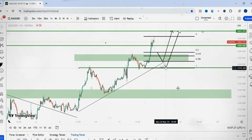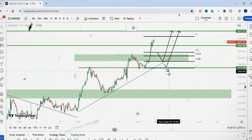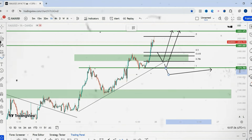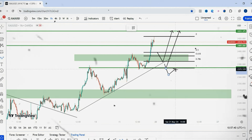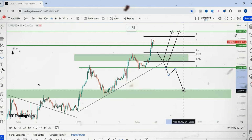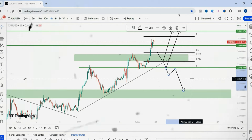So my bearish scenario will be for price to take out all these zones and let's say break below this 2374.700 area, break below it, come back for a retest, then we'll trade into this low here, which is 2339.056. That will be a bearish scenario.